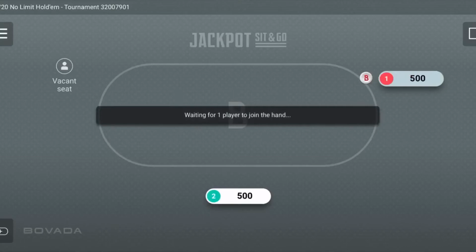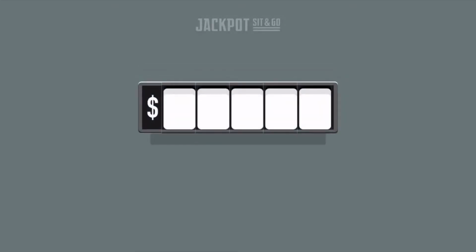All right, so I've been playing on Bovada now for the last 8+ years. They've got a great rewards program for players and an awesome bonus for first-time depositors. Now, I got into some gameplay here on a jackpot sit and go, which I'm going to talk about in just a second.